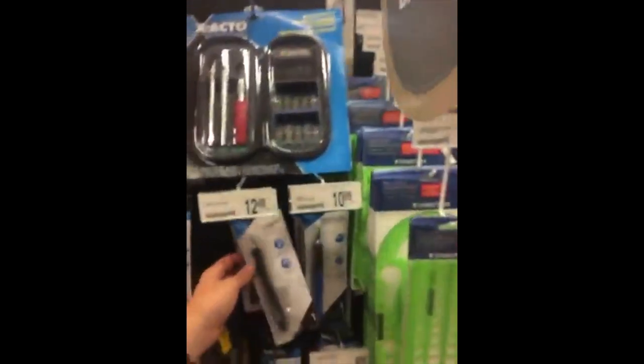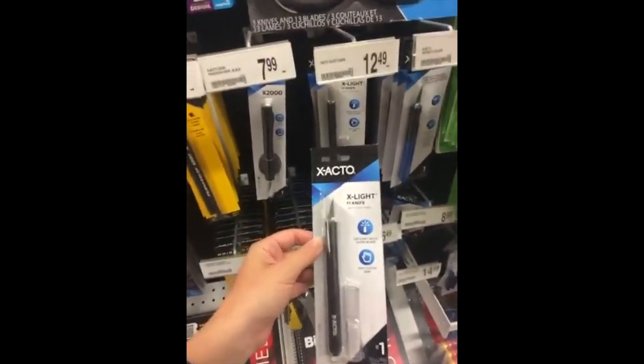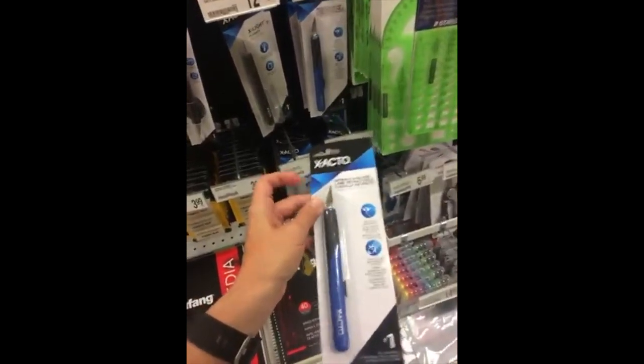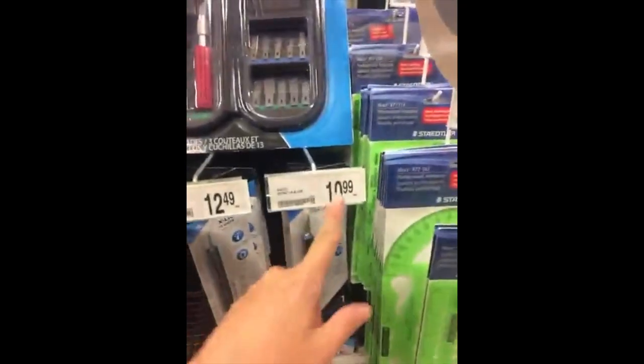All right. Wow, they come with LED lights now. That's different. Ooh, this is a cool innovation. It actually retracts back into the handle. I like that. That's cool. But is it $3 more cool than the normal one?